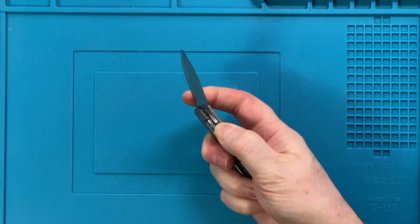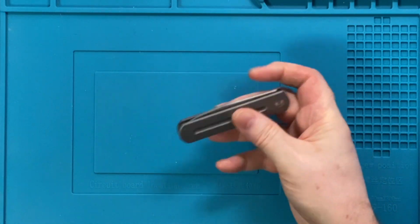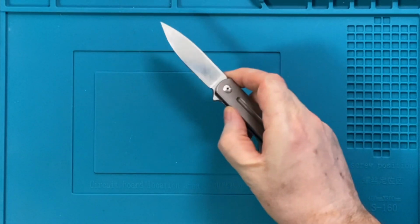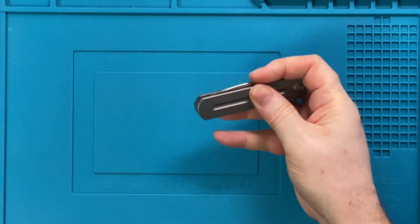Right now I'm stuck in a kind of a catch-22 with this knife. I think the opening might get easier with use, but because it's so hard to open, I'm not carrying and using it very often. So we'll see what happens in the longer term.